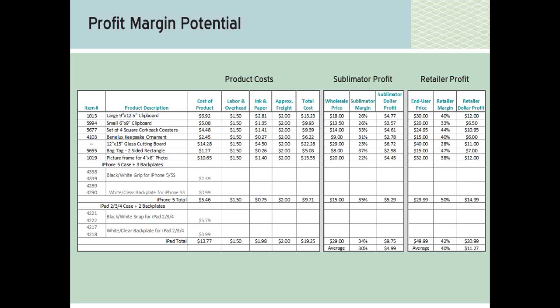We've listed all the item numbers in the boutique package that we offer, the cost of each product, and this would be the blank product, and the sublimated profit model, like if you were to sublimate and you just want to sell directly, that's fine. You can make a big profit off of that.